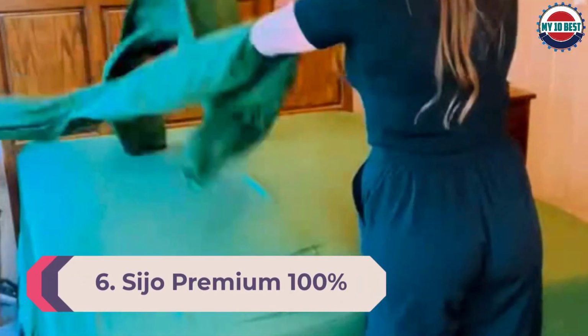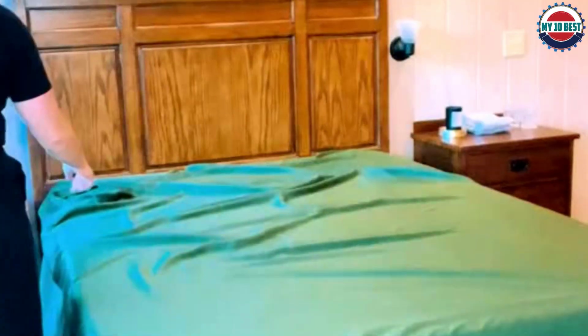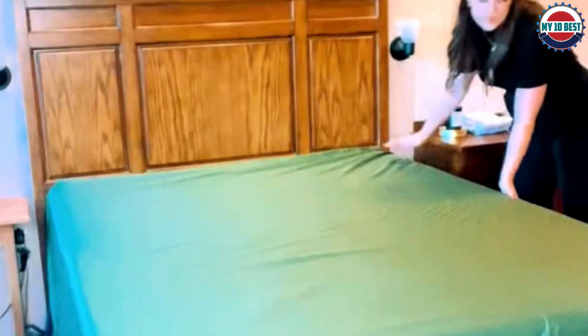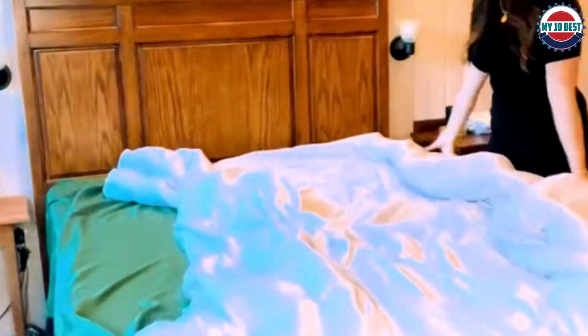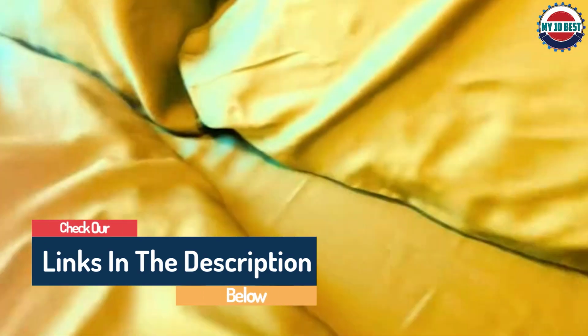Number 6. Sejo Premium 100% Austrian Eucalyptus Lyocell Tencel. Sejo's 100% Austrian eucalyptus tencel sheets are grown and manufactured with fewer chemicals than organic cotton, rayon, or even eco-friendly bamboo. The fabric is certified Standard 100 by OEKO-TEX, and the eucalyptus is sourced from forests certified for sustainable practices by the Forest Stewardship Council.